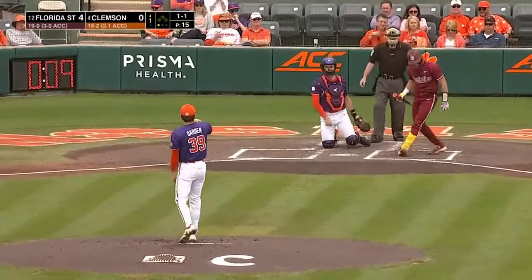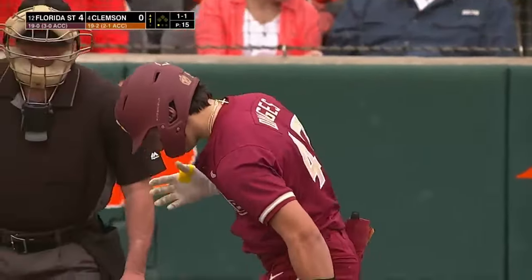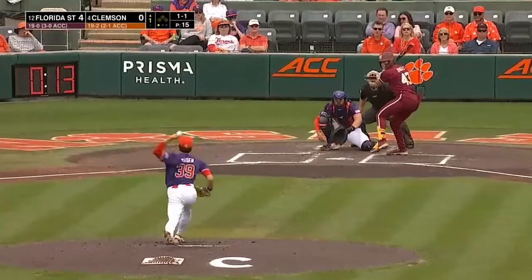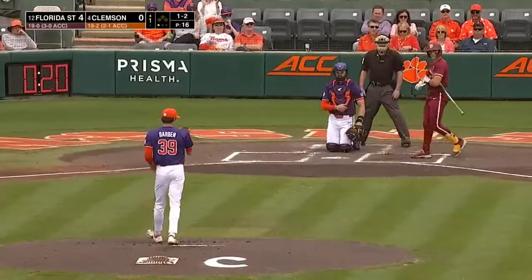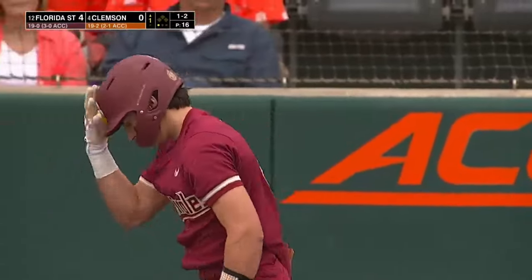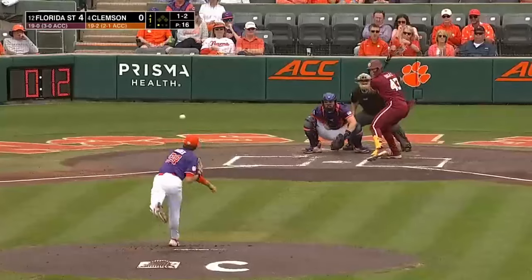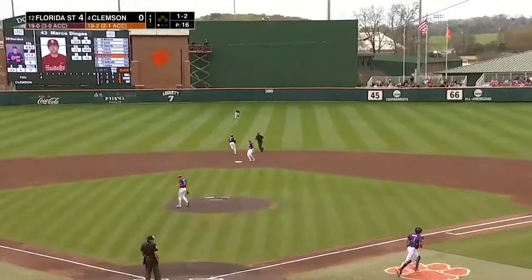Off speed, designated hitter Marco Gingis. Over his last 10. And Darden gets ahead of him, 1-2. Well located fastball. Gingis came to them from Tallahassee Community College. Up the middle and through, and a one-out single.